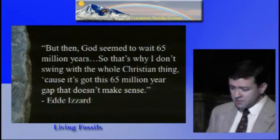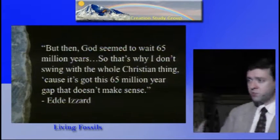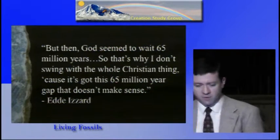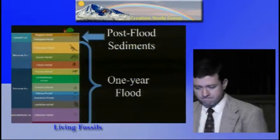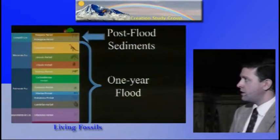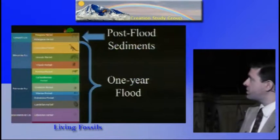Then he says, but then God seemed to wait 65 million years. You know, he doesn't do anything for 65 million years until he creates humans, is what he's saying, basically. And he says, so that's why I don't swing with the whole Christian thing, because it's got this 65 million year gap that doesn't make sense. Well, Mr. Izzard, if dinosaurs are living fossils, and if evolution doesn't actually work, and if the Bible is historically true, then there's not a 65 million year gap.